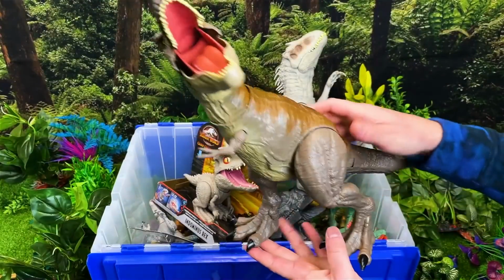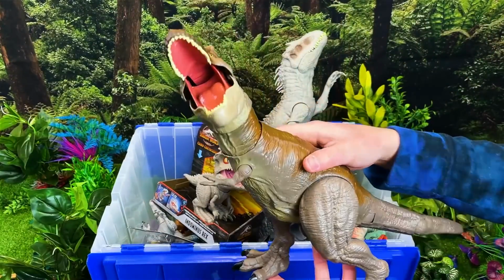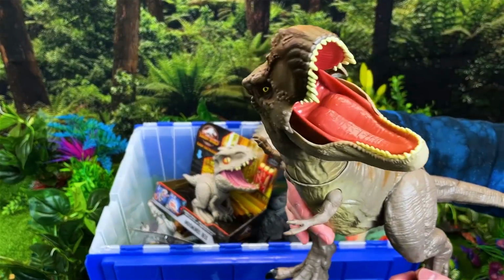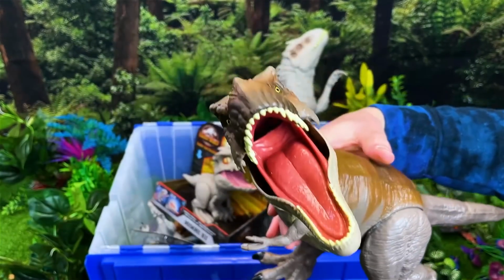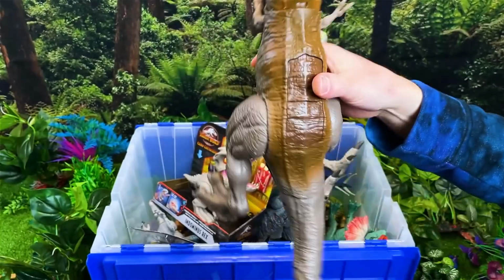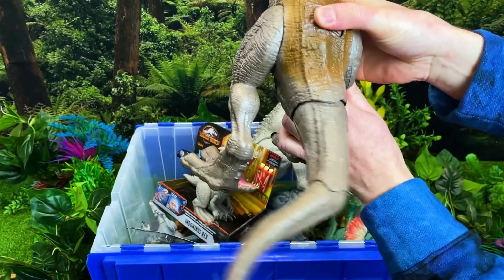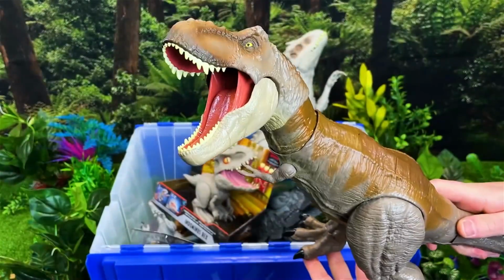Here is another T-Rex, but this one's a little different from the last T-Rex that we had because this one has a button up top. When you press it, the neck will spin. Look at that. That is a massive bite. And there's a second button on this one too. When you press the second button, the tail goes back and forth too. Wow, that's so cool.